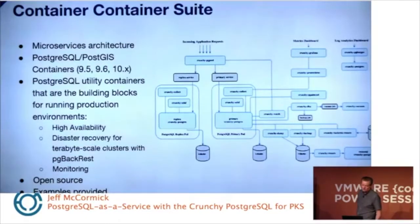It's all open source as well. That's a fundamental thing about our company, is what we produce is open source, and you can grab it off of GitHub. The GitHub site's listed there below.